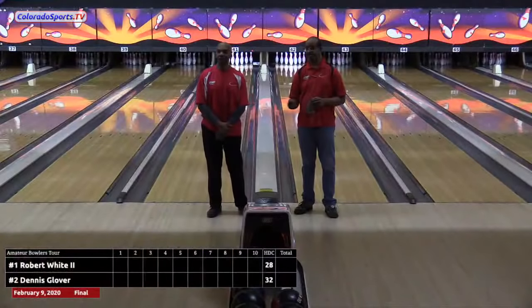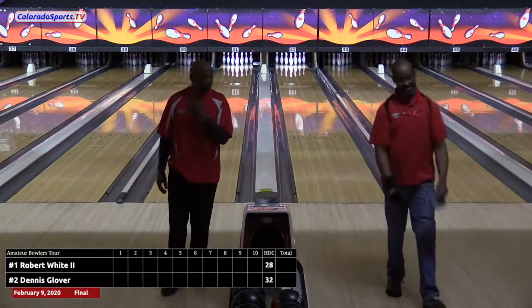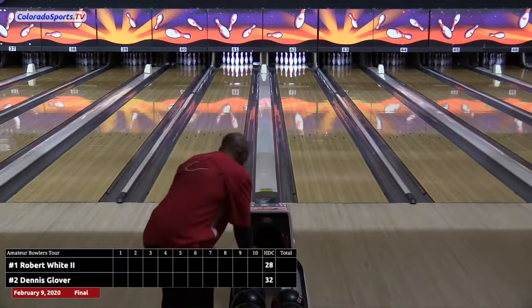Anyway, Dennis Glover going for title number 12 up against Robert White of Denver going for title number 3. Dennis is going to have a 4-pin advantage, I believe. Yes, 4-pin advantage, and the chief has elected that Dennis lead. So, gentlemen, go ahead and shake hands, and we are ready to go. Too much fun. Way too much fun. Let the trash talk begin.